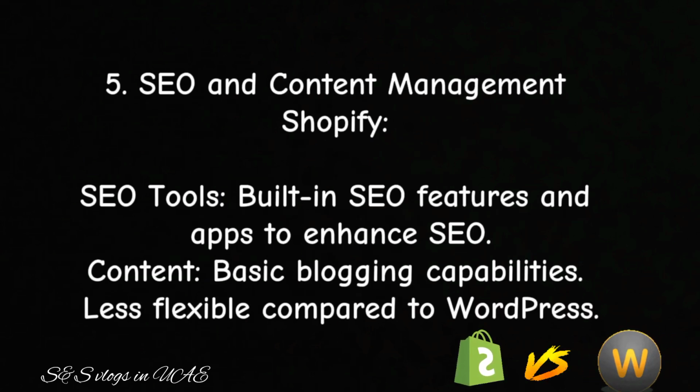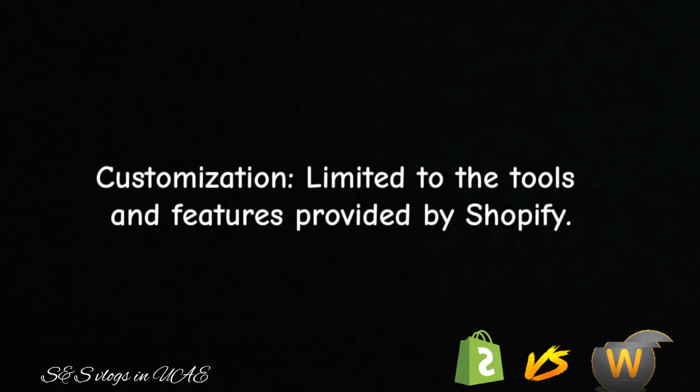Five, SEO and content management. Shopify SEO tools: built-in SEO features and apps to enhance SEO. Content: basic blogging capabilities, less flexible compared to WordPress. Customization: limited to the tools and features provided by Shopify.